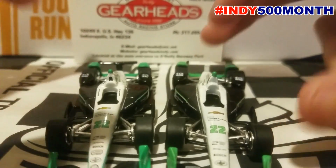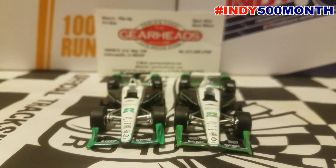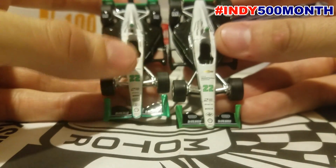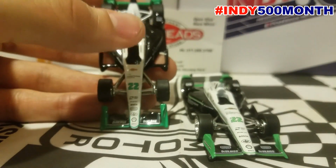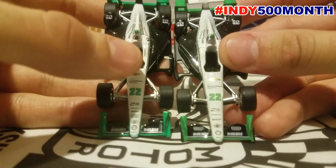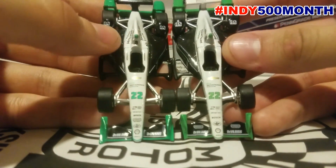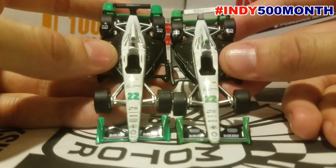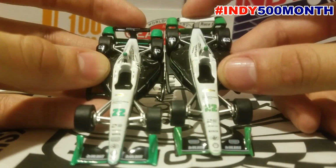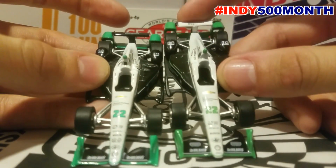As you guys can clearly see right here, here are the big differences. And the green does look a little different, or the teal. It's a lot brighter on the regular release compared to the championship version. So I think the decal quality is a little better on the regular release compared to the championship version. But still cool regardless. And you got different color wings as well. You got a black one right here and a white one right here.